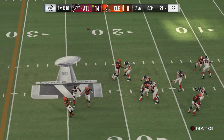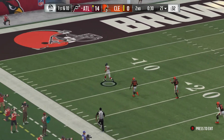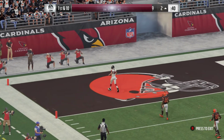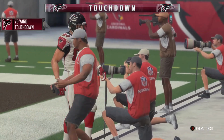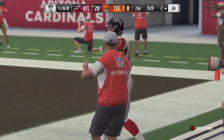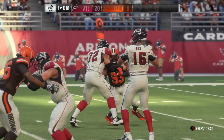They'll look to throw now on first down. He's going to loft one deep. Oh, this is taken in. It's complete. Touchdown, Falcons. A big play there. His second touchdown of this Super Bowl. And the Falcons will add on to their lead.